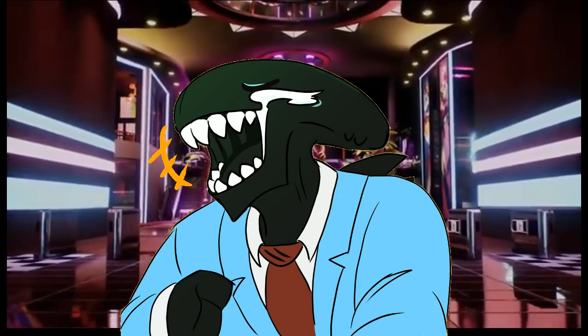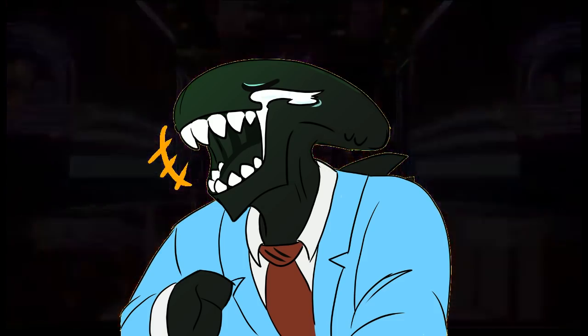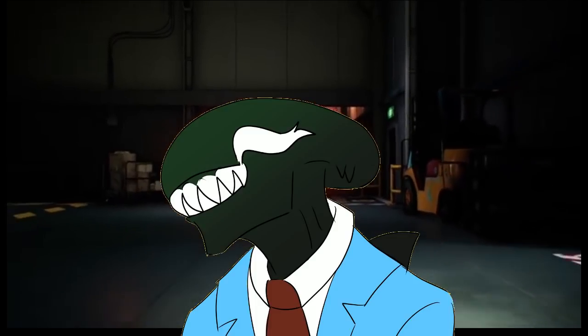A lot of people are saying that there's like a crack down its face and everything like that. I swear I think that's just the black on the other side of the face. It's not a crack. It's not broken. It's just a normal animatronic.